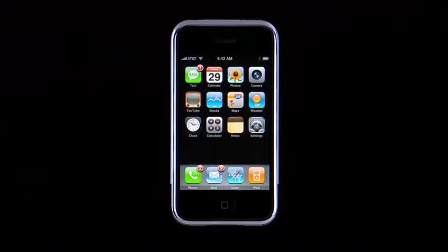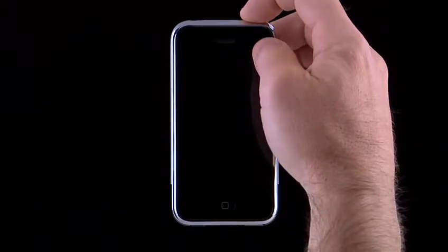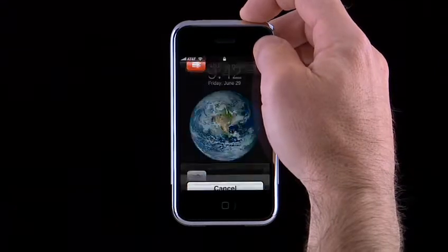You can lock your iPhone by pressing the sleep-wake button. iPhone will still receive calls, and you can listen to music and adjust the volume, but nothing will happen if you touch the screen. To completely power off iPhone, press and hold the sleep-wake button for a few seconds. Then drag the red slider to confirm.